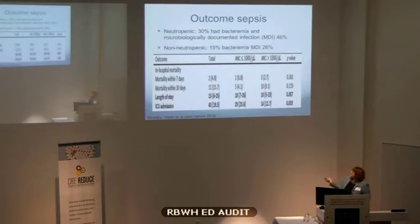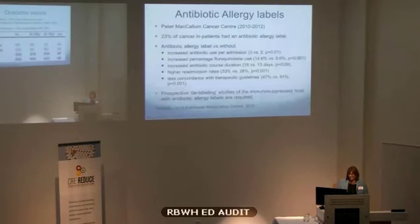You can see the length of stay for these episodes of 15 days, and you can see that the ICU admission now is around nearly 20%. So these are a group of patients who definitely need further attention to how we dose their antibiotics.